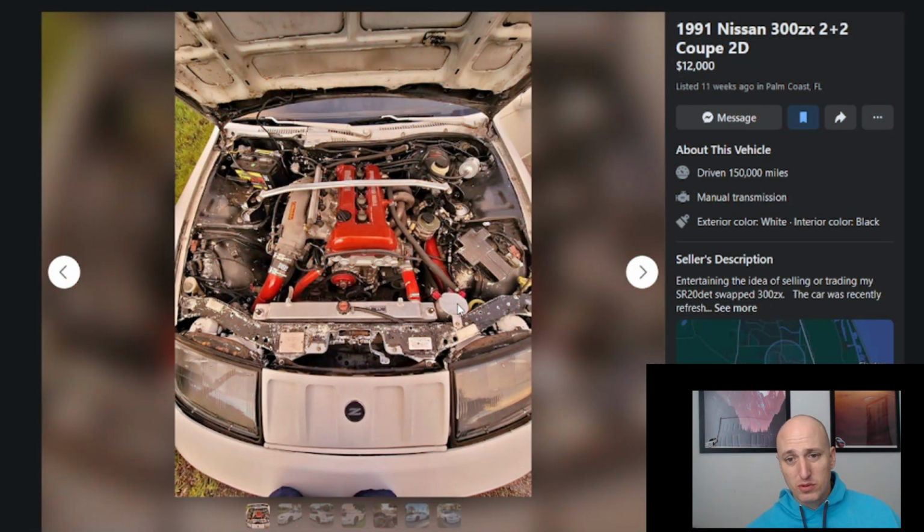But this is pretty cool. I would not say that I wouldn't want this car. I would definitely drive a 240 or an SR20 powered 300ZX. SR20s are good motors. They were really good motors when they were cheap power. And that's what the import scene used to be like. You could make a lot of power, cheap, and that was the whole appeal to it. You didn't have to spend a ton of money under the hood to have a good amount of power.